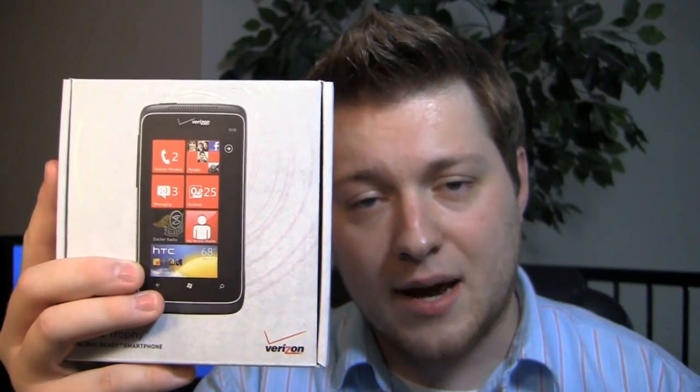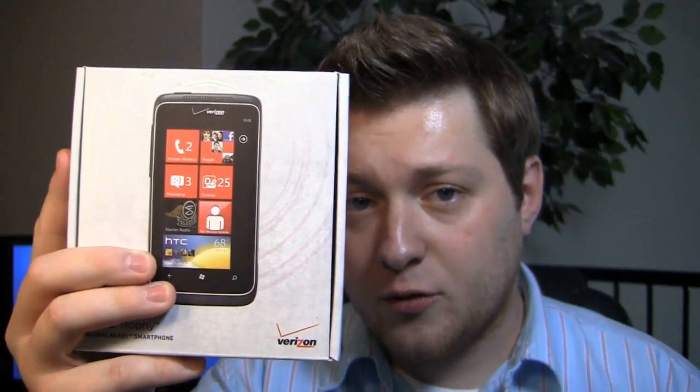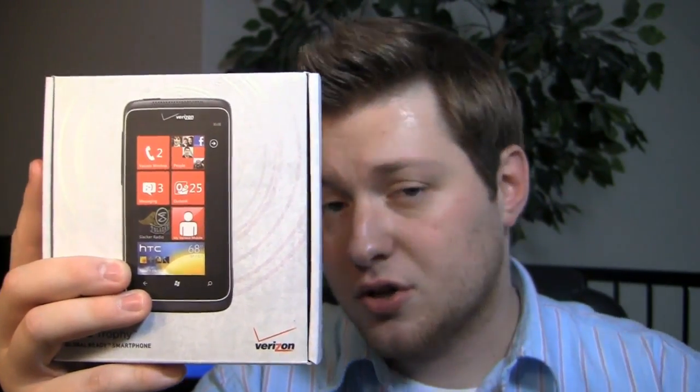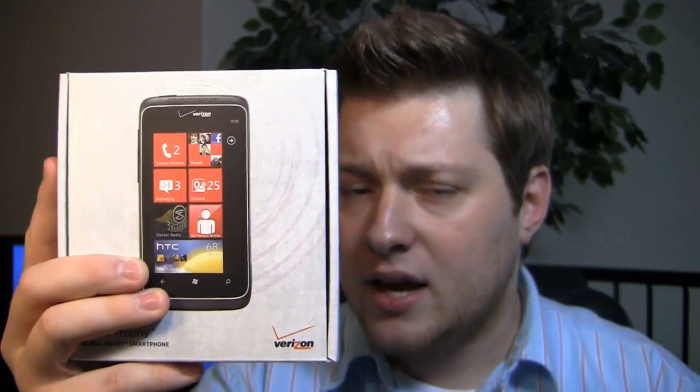Specs-wise, very similar to all the other Windows Phone 7 devices. 1 GHz Snapdragon processor, 5 megapixel camera with 720p HD video recording capabilities, Windows Phone 7, 3.8-inch display, and more. Is this the device to get? Should you go with the Revolution or something else that came out today? We're going to find that out, at least try to find that out, in the unboxing.